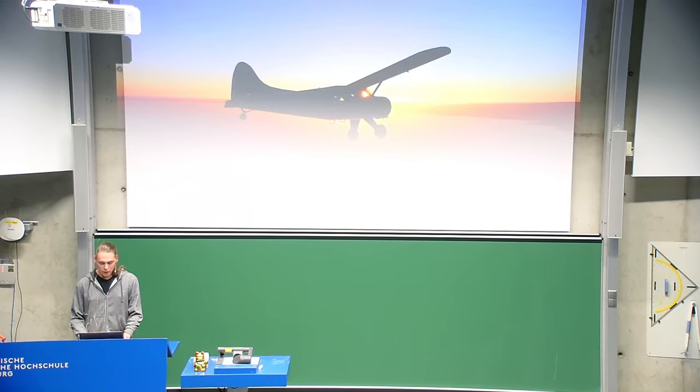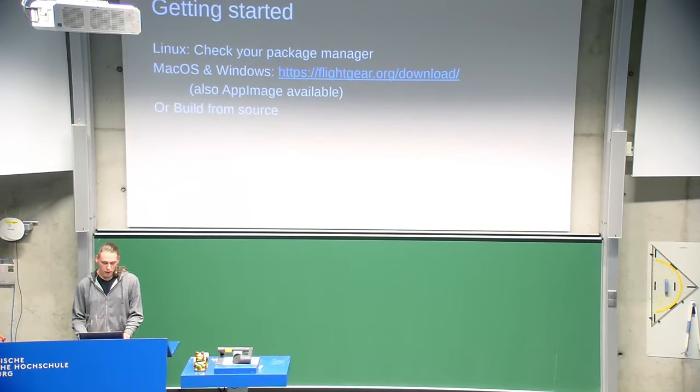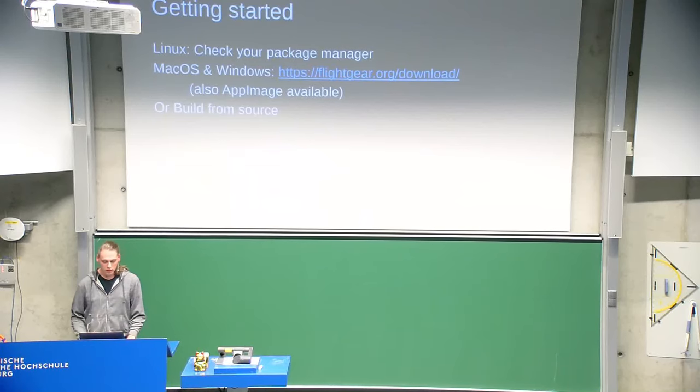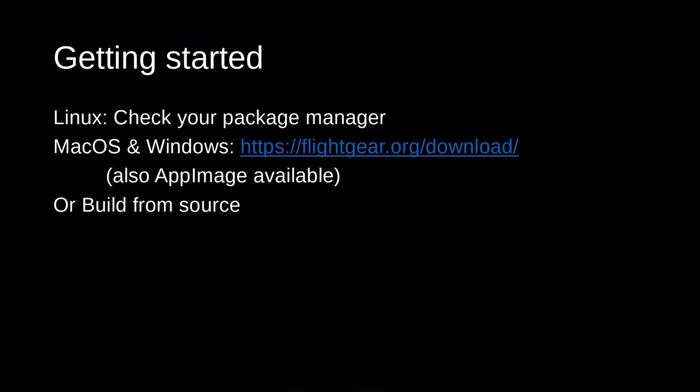So now that we know what Flightgear is and where it's headed, how do you get started yourself if you want to try it out? On Linux, just check your package manager. It's mostly available on the common distros. For macOS and Windows, you can go to flightgear.org/download. There are also app images for Linux distros which don't package Flightgear. The alternative, which I will not go into here, is building from source.